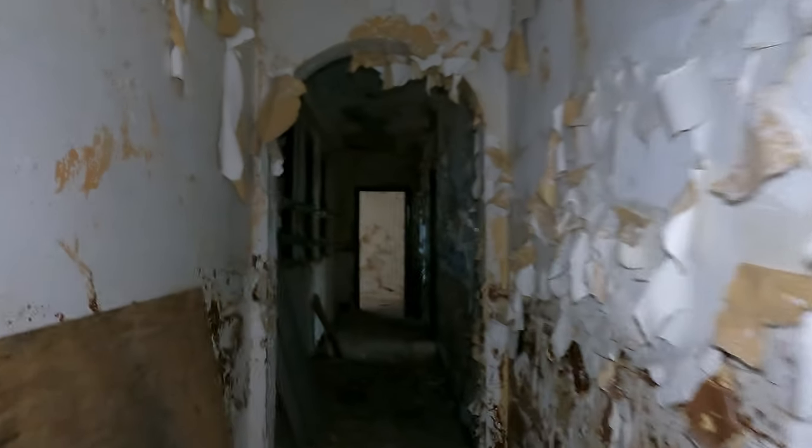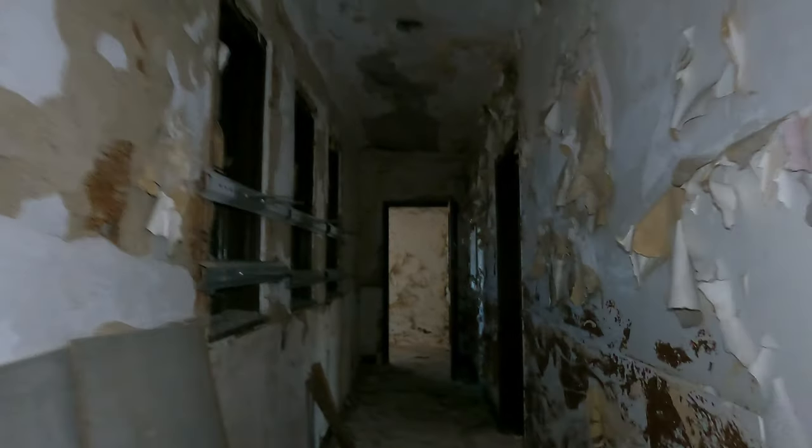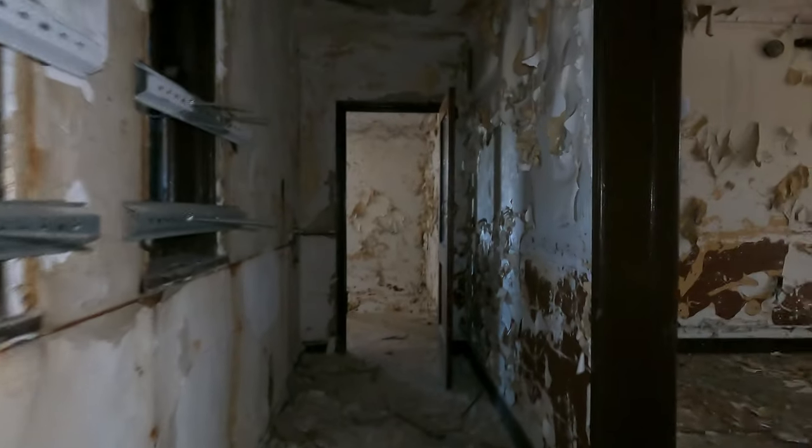Another big room. That's what most of the doors look like. Bathroom. And the last room. It's just a big room. Alright, so yeah, not much left at the old firehouse. They definitely have their work on their hands here getting this fixed up.